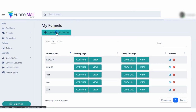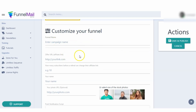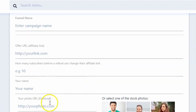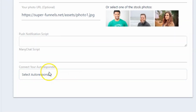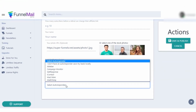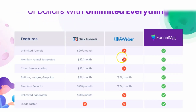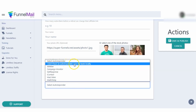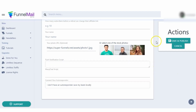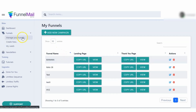You can go ahead and add a new campaign. You can select one of these templates, put in a campaign name, put in an affiliate link, put in your name, add a photo, and then you have the option to put in a ManyChat script and then connect to your autoresponder. This option here was surprising to me because apparently on their sales page, didn't they say we didn't need to connect to any other software like Aweber? However, it still does give us the option: I don't have an autoresponder, save my leads locally. And then it's a matter of saving and publishing. And you'll find it then in your My Funnels section, manage your funnels.